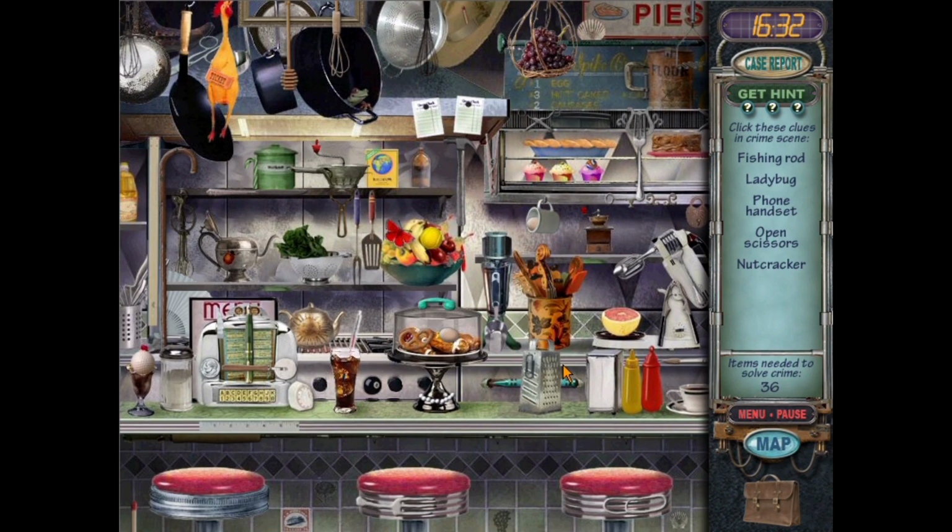Again, I'm not really comfortable with Alice's Diner. I've said it in the previous episode, some of these locations I'm really good at remembering where everything is. Some of them I'm not so good, and I do struggle in Alice's Diner. But I do love this game.